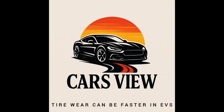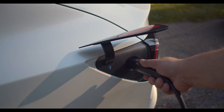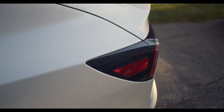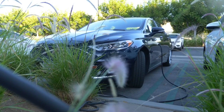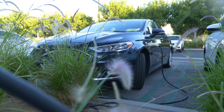Tire wear can be faster in EVs. EVs are heavier and offer instant torque, a combo that eats tires faster than traditional cars. Rotate your tires every 6,000 to 8,000 miles and keep them properly inflated. Check tread depth frequently and consider investing in EV-specific tires if available.